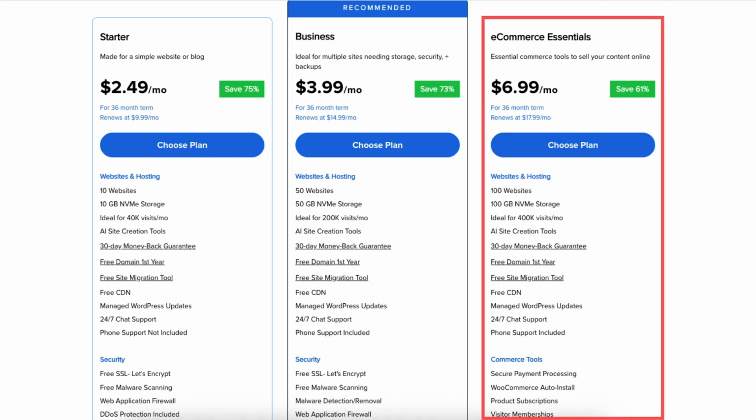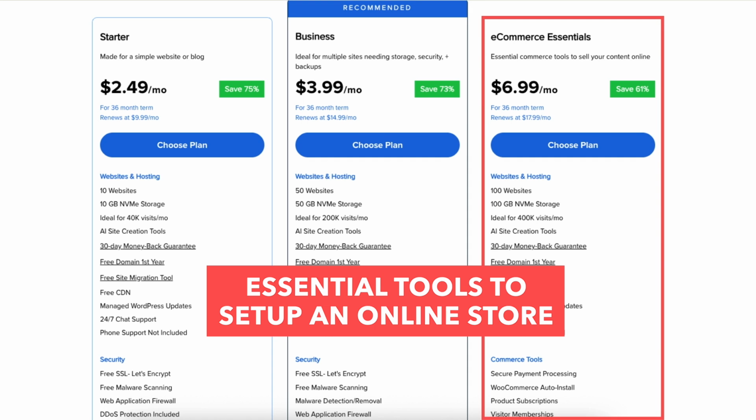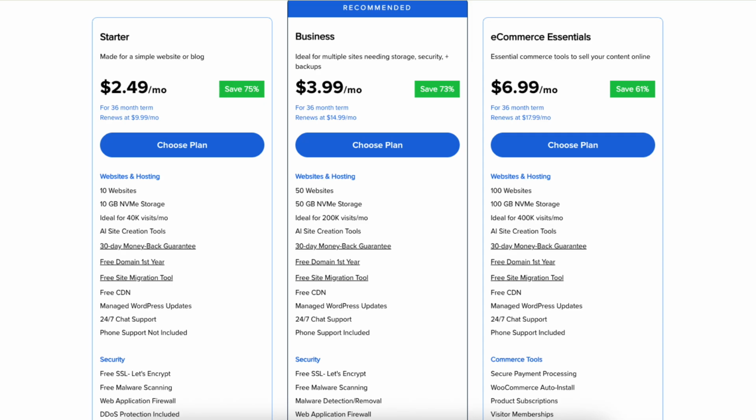eCommerce Essentials plan: this plan is designed for people who want to sell online. It includes the essential tools you need to set up an online store, accept payments, and manage products. With the discount, the starter plan can be as low as $2.49 a month, which is an incredible deal compared to the regular price.